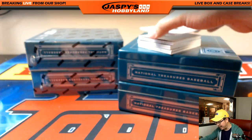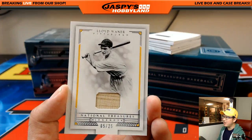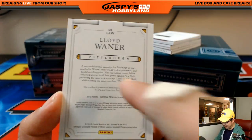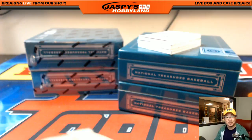Wow, old school guy. 5 out of 25. Piece of the bat. Piece of Lloyd Waner's bat. Nice. Game used material. That's cool. Think about it. Think about when he played. Game used material. Mike Kuntz with the Pirates.